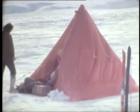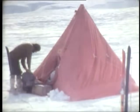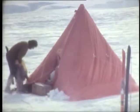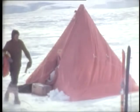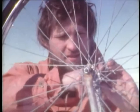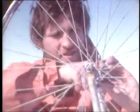There was a vast relief being off base, and I could see everything in the world about base in proportion again. This was why I came down here. Leaving base was always new, always uncertain. We had to be completely self-sufficient. If a skidoo broke down or somebody got ill, we had to fix it ourselves.